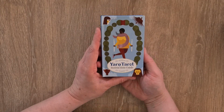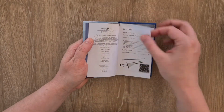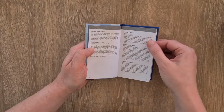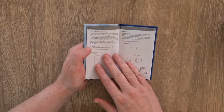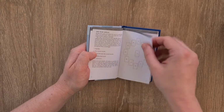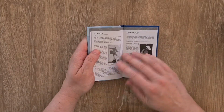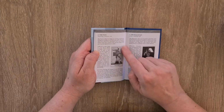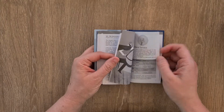Okay, so the booklet that we have, Yarn Tarot Instruction Guide. And again, we have black and white inside. It explains what is tarot, preparing to read the tarot, mental preparation, shuffling the cards, placing the cards, reading, and then various spreads: past, present, future, clarity, the week ahead, the year ahead, Celtic cross. Then we have major arcana, with a short bit, upright meaning, reverse meaning, and a black and white image of the card, and that's the case for all of them.